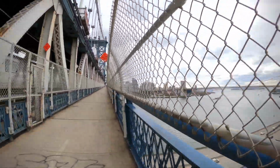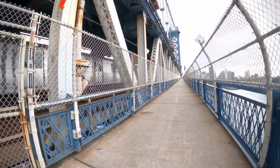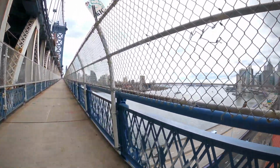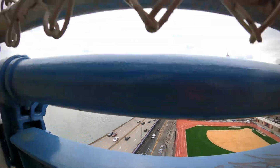Okay, back to Manhattan Bridge. So basically, you can see the subway and cars on one side, and you get to admire the view of the East River, Brooklyn Bridge, and the city on the other side.